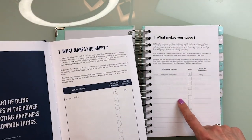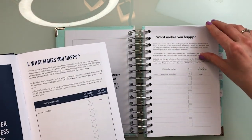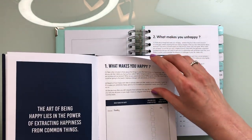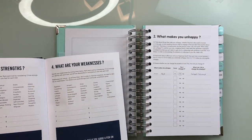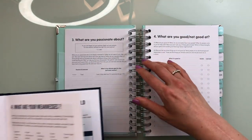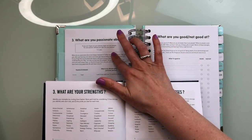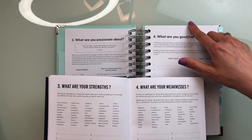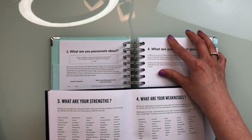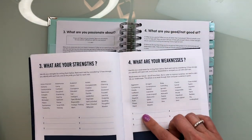And how often, yeah, this is the same. I know you guys are probably like, oh, we knew that, Lisa. Why are you even looking? What are your strengths? What are your weaknesses? Oh no, it's different. So this is, what are you passionate about? What are you good, not good at? So that is different than the 100 days.